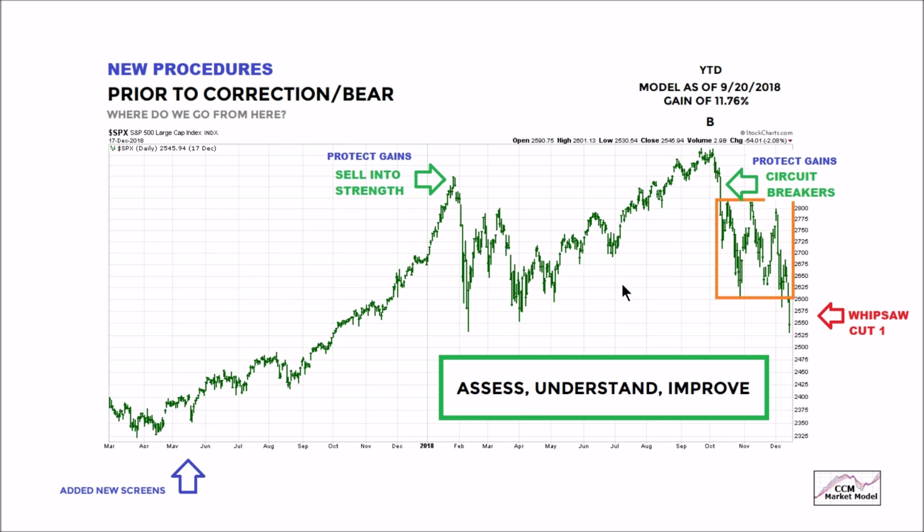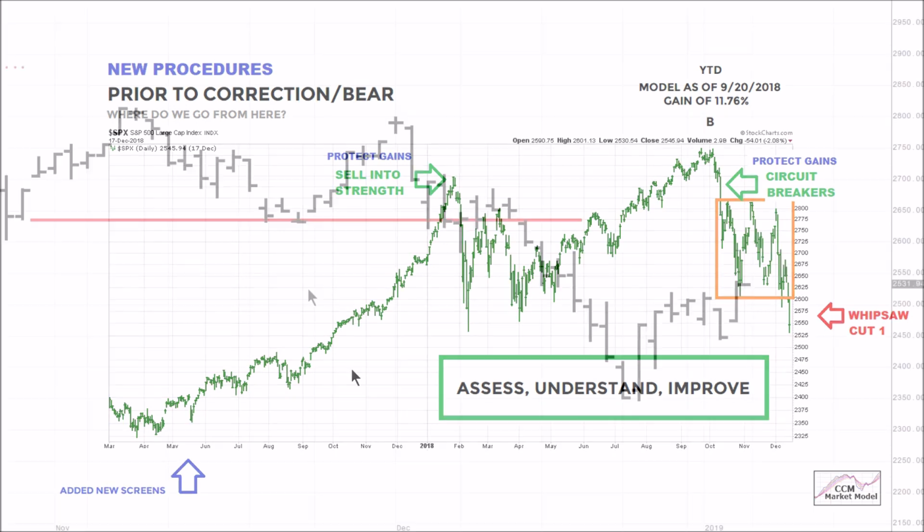Now let's assume going forward that we have the circuit breakers in place, which we do, and we have rules to potentially sell into strength when we see things like this. On another topic, was it unreasonable to treat this potentially as a decline within the context of an existing uptrend? Well, sometimes it's good just to get another perspective.